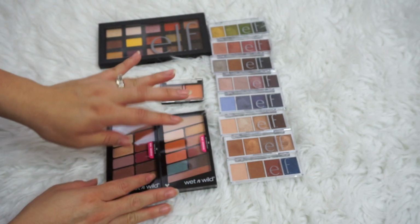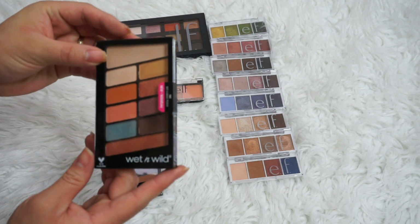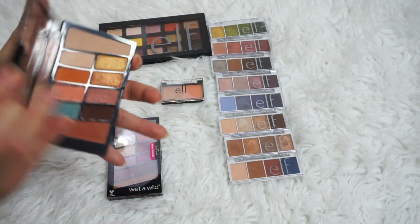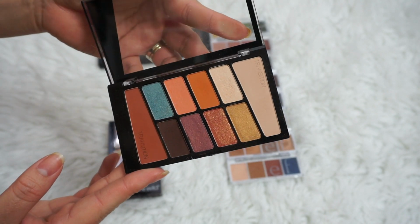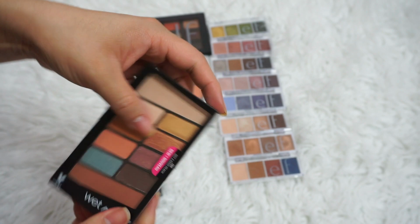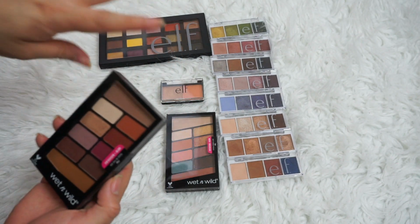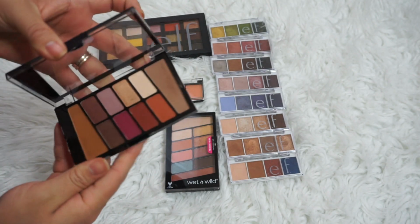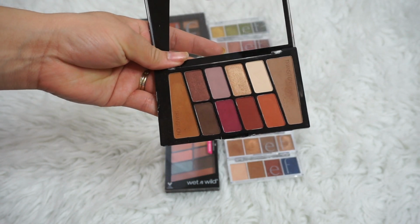Then I also have these two Wet n Wild ones. This one here is the Not So Basic Peach palette. I've had these for a while and I don't typically reach for them, as you guys can see. I have used them. Obviously, I did put use into them. They're just not ones that I typically go for. I feel like because they get lost in my makeup drawer, that's why I did move stuff around. Maybe I should pick these two out for my weekly makeup drawer in my next shop my stash that I'll be filming tomorrow.